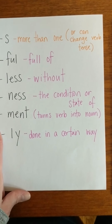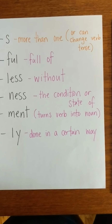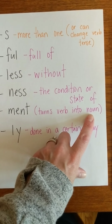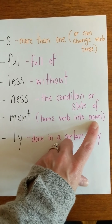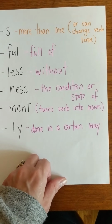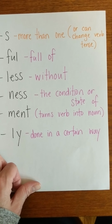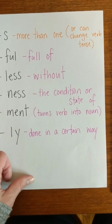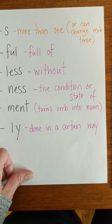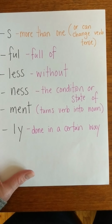Now, ment really kind of turns a verb into a noun. If you have something like excitement, well, excite would be a verb, but excitement is kind of being excited, so excitement would be a noun, while excite would be the verb. And then ly means done in a certain way. If somebody does something bravely, it's done in a brave way. Or if they do it carefully, it's done in a careful way. So those are the meanings of them.